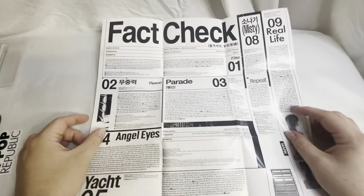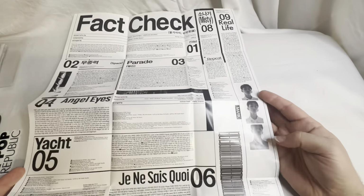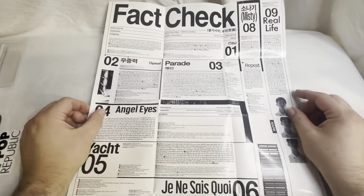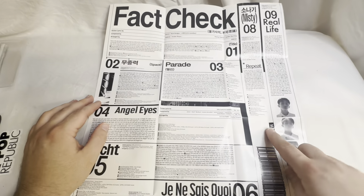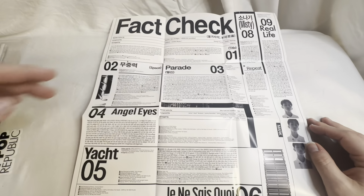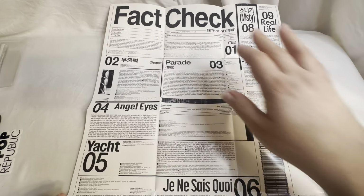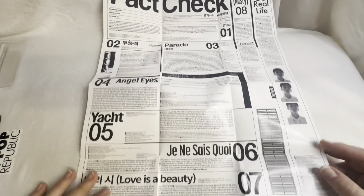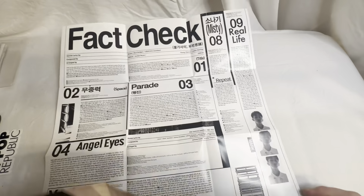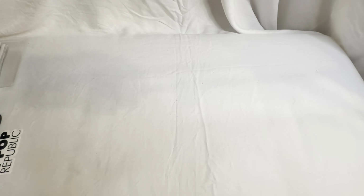And then on the back are all of the lyrics, and then some additional photos of Mark. So like I said, Misty is my favorite track. I really like Space and Angel Eyes and Parade. And of course, Check Them Facts. So that is the outside poster holder thing.